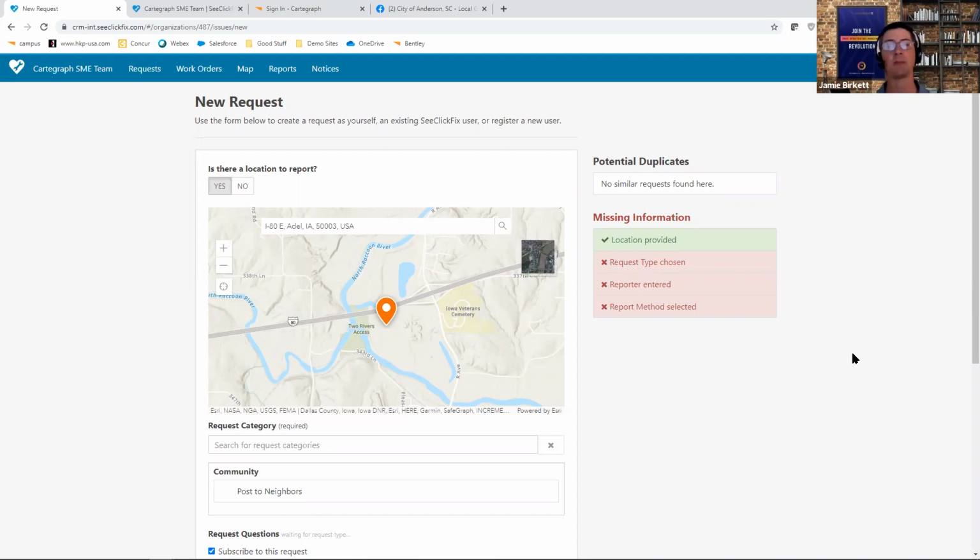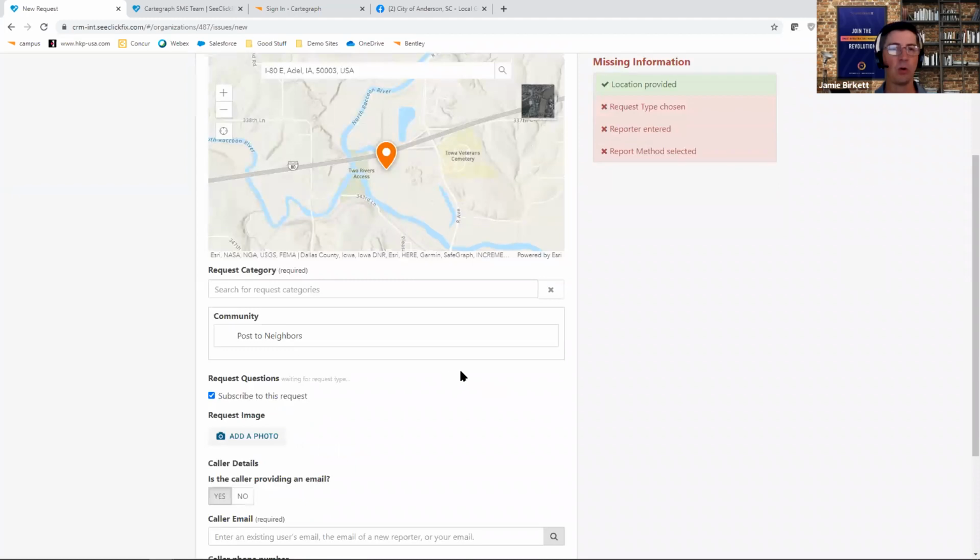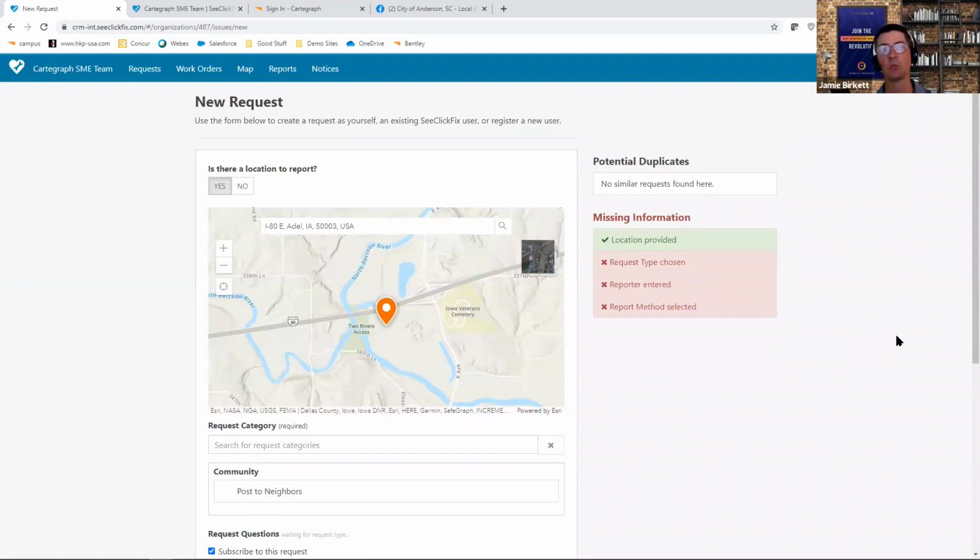So we can absolutely set up different geographies within the organization, and set different request categories that will respond to those different geographies. SeeClickFix does a really good job of handling those jurisdictional overlaps and even the donut holes. At the city of Anderson, right in the center of the city was a county courthouse. Obviously any issues at the courthouse would go to the county, even though it's directly in the middle of the city. So we can definitely set up those geographies to handle those different overlaps and donut holes.